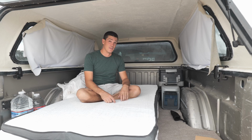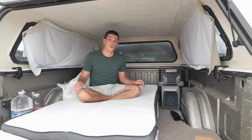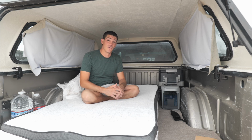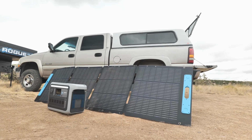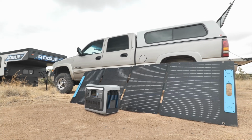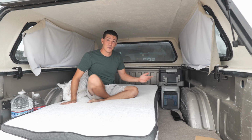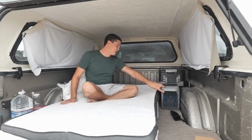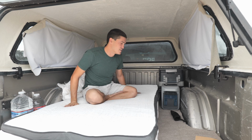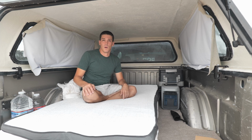I really do believe that this could be the ultimate solution for portable power in a simple camper setup like this, or for any kind of van life on the road. There's just so many great features overall. This thing feels very solid, and it has a lot of thoughtful additions, like this cool LED light. It's really simple, but there's a lot of thought that went into the design of this little portable power station.